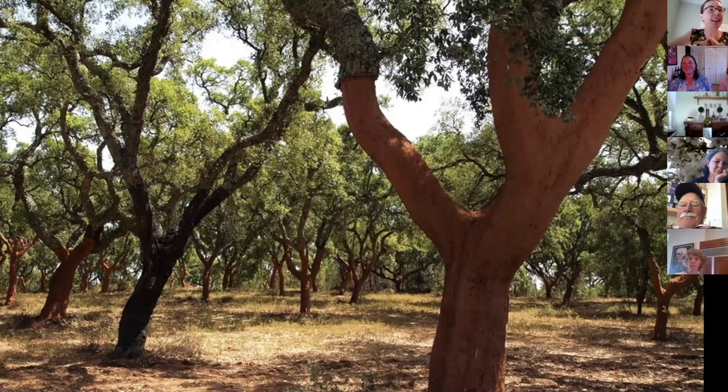And so looking at this, when they're harvesting, you can kind of see the second tree in the foreground. They actually mark all the trees. So they mark them with 1 through 9, so they know the cyclical cycle in which they can harvest them.